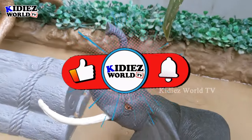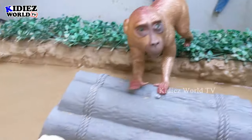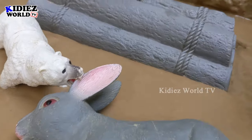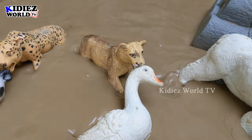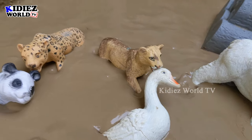Today we have a great situation in our mud ground because we have all the carnivore animals. They attack this cute and herbivore animal. As you can see, this polar bear is after this rabbit. But on this side we have a lioness. She has decided to taste a duck today.